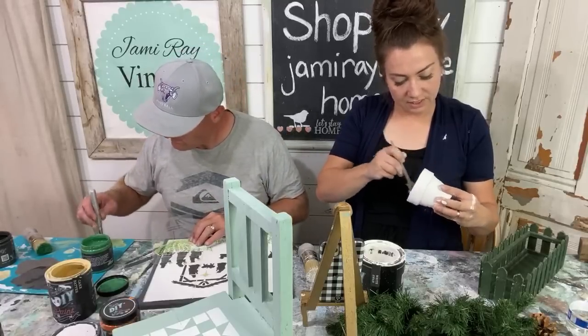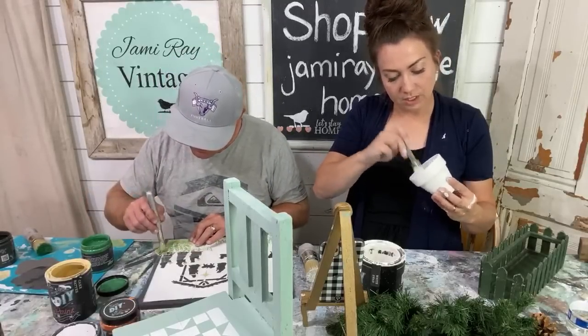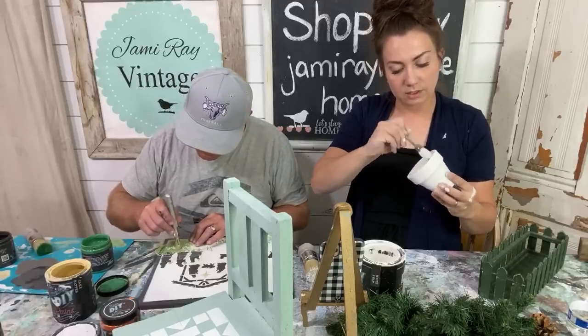I probably should have painted the inside first because it has to dry before I put the greenery in it. I'm just going to hot glue it in there later when I'm not live.